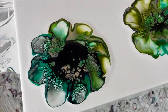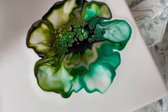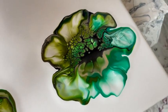Oh, you got some very nice blooms started already in the corners.